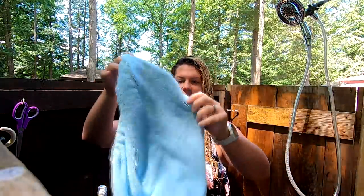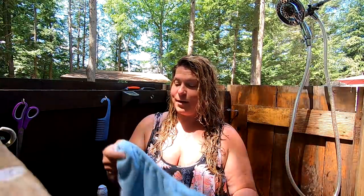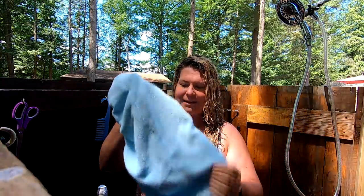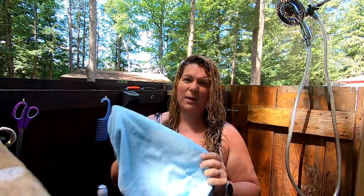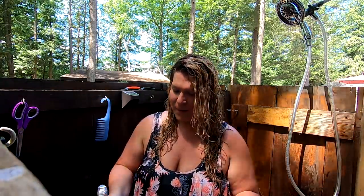But now I will take this microfiber towel. It's by Norwex. If you want one of these, let me know. My sister-in-law sells them, but I love the way it takes the moisture out of my hair without giving me frizz. So I've been using this forever. It's what I use.